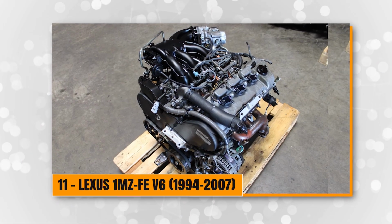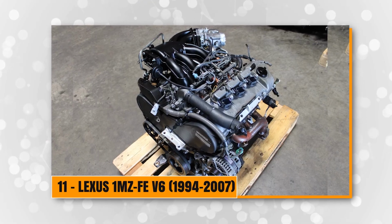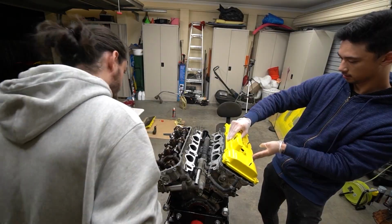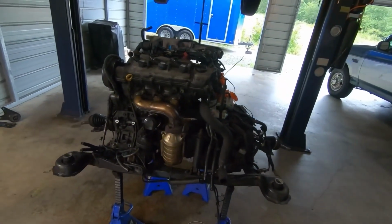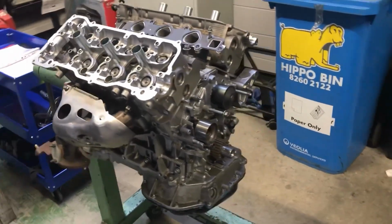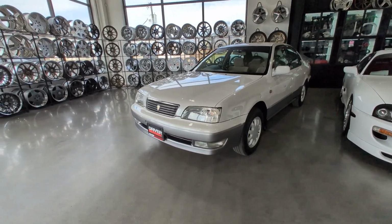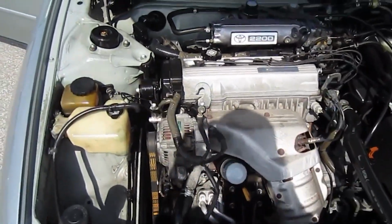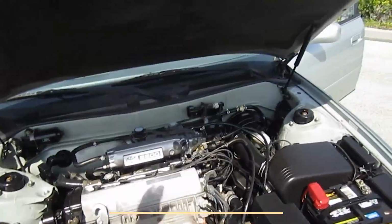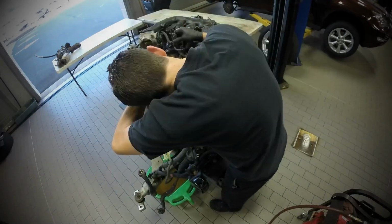Number 11, Lexus 1MZ-FE V6, 1994 to 2007. While everyone obsesses over Toyota's legendary inline engines, the 1MZ-FE quietly became one of the most bulletproof power plants ever fitted to a luxury vehicle. Found in the Lexus ES 300, RX 300, and Toyota Camry V6 models, this 3.0-liter aluminum block V6 is the automotive equivalent of that one friend who never complains and always shows up.